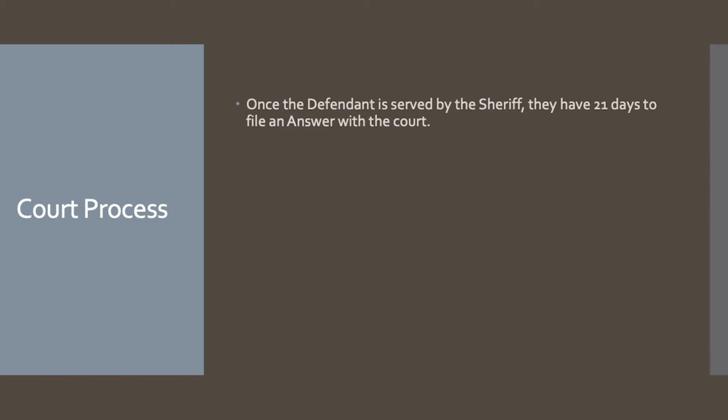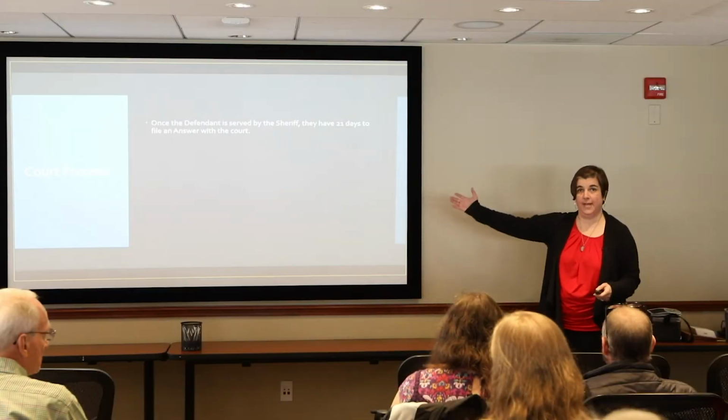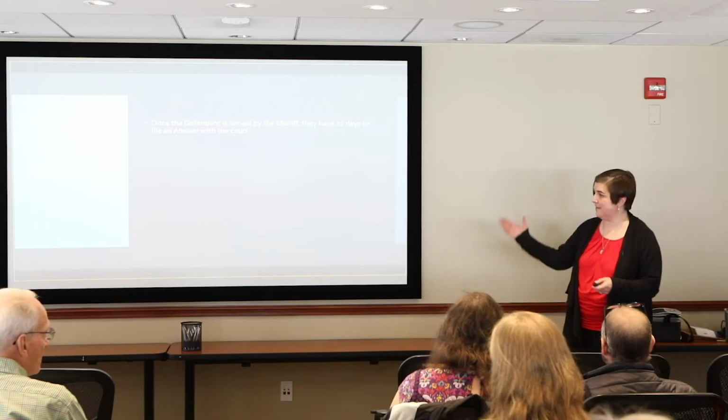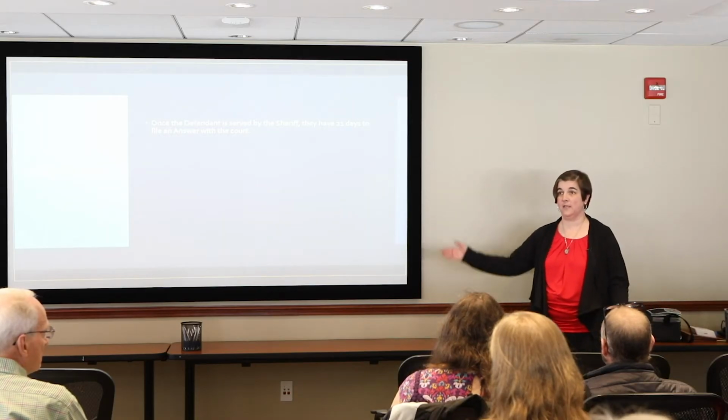So once the defendant is served with this court paperwork, they have 21 days to respond. That's where this sort of standard case is treated like every other case in civil court comes in. So anytime you're sued, you have 21 days to respond. So do these tenants, do most of them file written answers? No. Because, I don't know, I guess the paperwork's confusing. But sometimes they do, and sometimes we have some surprises.